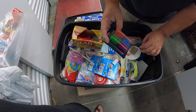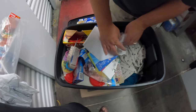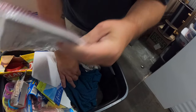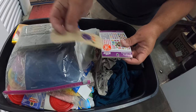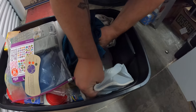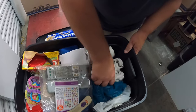I'm not going to dig everything out. Pencil grips. There's some clothes. Stickers, mini bitty clothespins. Are those clothes? Little Lisa Frank stickers. A couple old remotes. It's just everyday stickers. Oh. Something smells a little funky in here. Like a Citronella candle, or something. Just a book, a cup. Not too crazy in there.